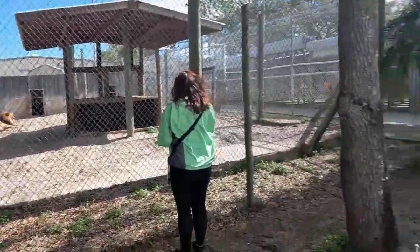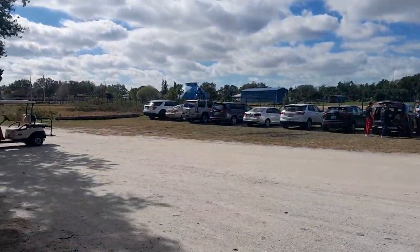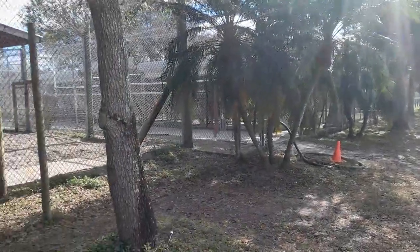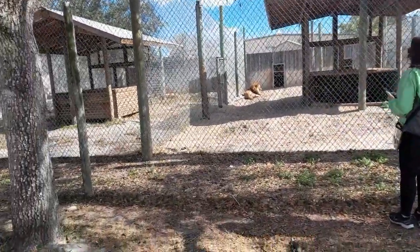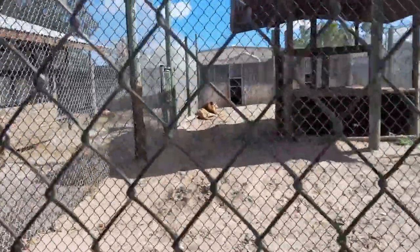And yes, we are still outside the park because see, this is the way in. And here's some parking here. Actually, there's our car. But this is outside the park. Once you get inside, you're going to have planks, ways you can walk down through the center. But as we're still walking in, we saw this little fella here sitting in the back.